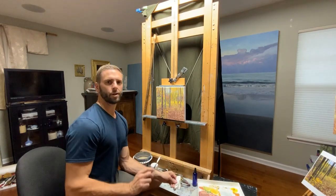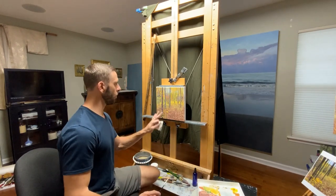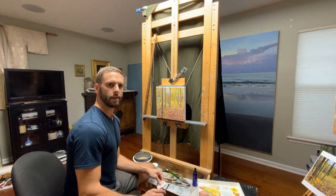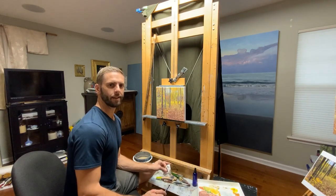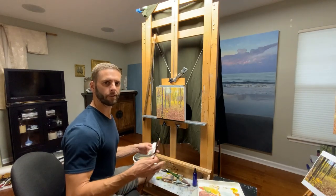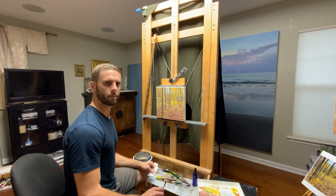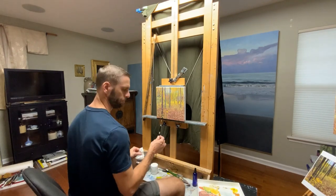So we're just kind of jumping back in here. So I've worked another good layer of paint on the surface and pretty much getting close to the end here. So I'll probably work for another 15 or 20 minutes and hopefully I'll have it pretty close to completion. So here we go.